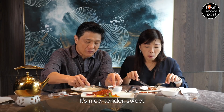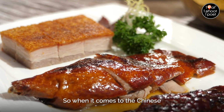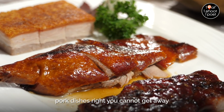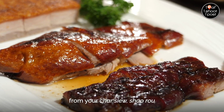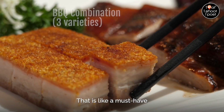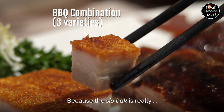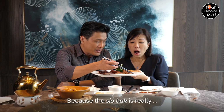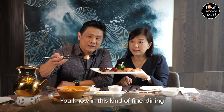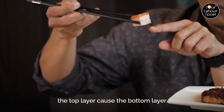It's nice, tender, sweet. So when it comes to Chinese pork dishes, you cannot get away from your char siew, siew yuk roll. Yes, that is right. Like a must-have. Well, I'm going to go for the siew yuk first. Which is this, the siew yuk. See how in this kind of fine dining restaurant, they really just give you the top layer.